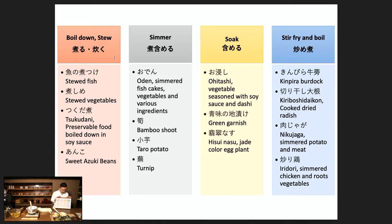the flavor soaks in. And the third category is 含める in Japanese, or soak. So in this category we don't boil, but rather it's going to be soaked in. We have a Japanese term jizuke, which is to directly soak in as well.